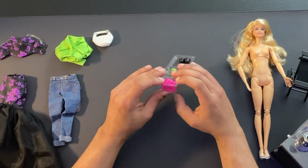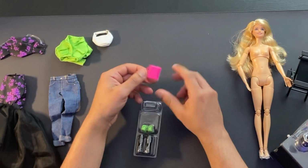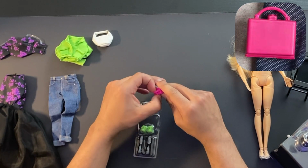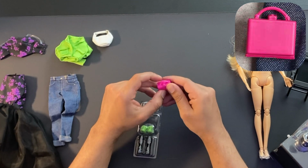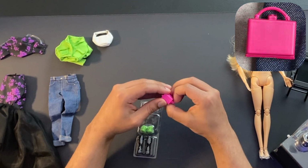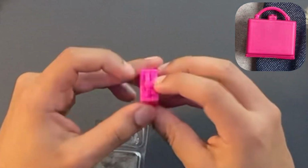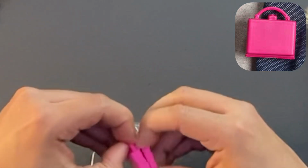Here we have the rest of the accessories. We have this plastic fashionista bag, which I don't like, honestly. Not to diminish the fashionista line, but it's a different price point. And I think it's not good to have this kind of accessory with a doll of this value. So, that's a negative point.